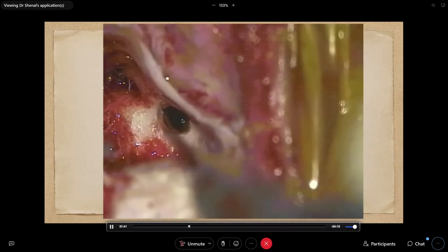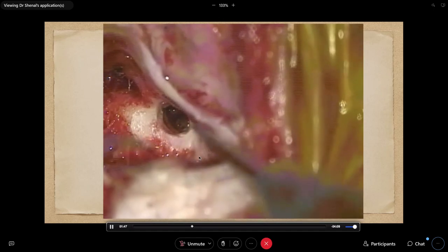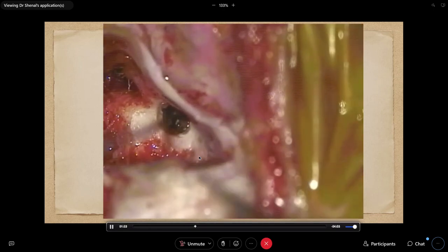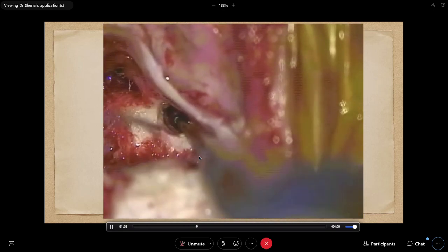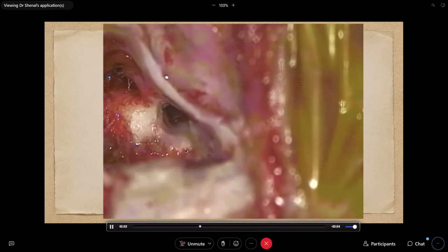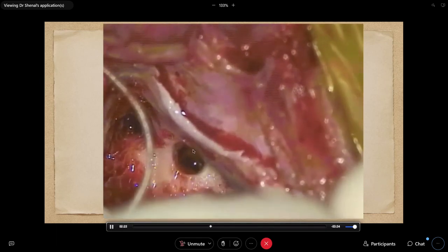Once we see the round window membrane, we'll perforate it. And then through the round window membrane, we will inject some steroid into the cochlea. Once we have injected the steroid, after adequate drilling, we'll prepare it for putting the electrode. So this is the round window niche, and here we will open it. You can see the membrane. I will open it a little bit more, because sometimes what happens is that before we can actually put in the needle, it just gets opened up. And once you have opened the round window, we will put the electrode into the round window.